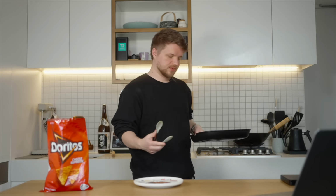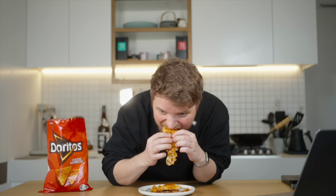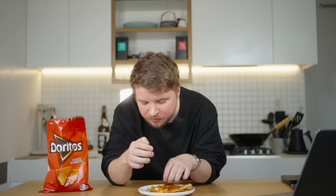After following the recipe, we have this. It smells like slightly burnt cornflakes. Was it bad? No. Was it good? No. I was worried it was gonna be good. It's not good. These are not crispy. They're kind of just soggy. You kind of lose any flavor you would get from the Doritos.